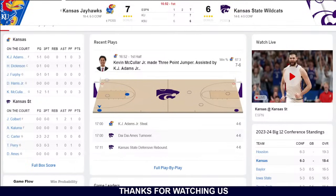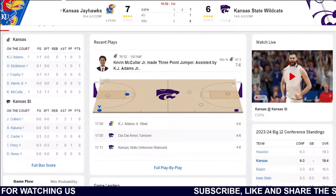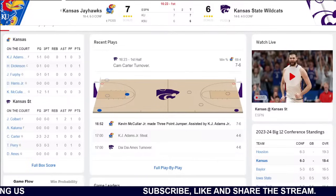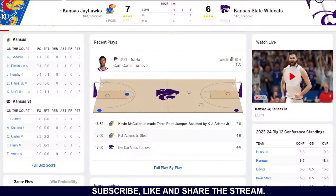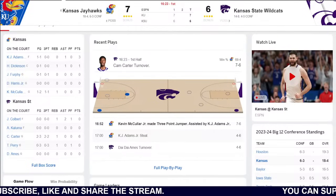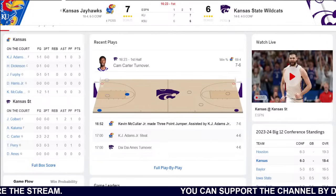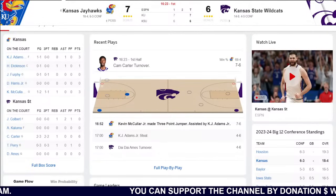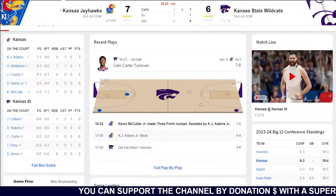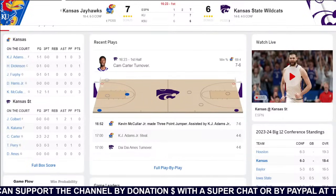Wildcats with it at 16:35. Here's Kaluma with the ball over on the left side. Keeps the dribble with the left hand. Here's Will McNair up top. Will right side. Here's Cam Carter, drives. Gets underneath and throws it off of the Jayhawk, and that is K.J. Adams. You're saying it went back off of Cam Carter as he went along the baseline. See that. Okay, so K-State will turn it over. 7-6 Jayhawks. A couple of turnovers here by the Wildcats.